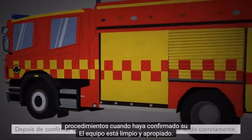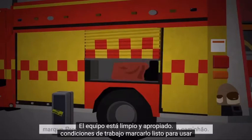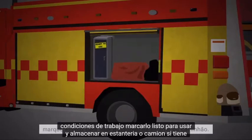When you've confirmed your equipment is in both clean and proper working condition, mark it ready to use and store it in the shelf or truck.